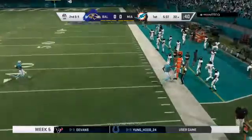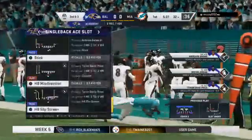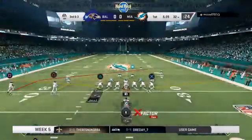Now the throw here complete on the right sideline. And he'll be out of bounds across the 30-yard line. 6 yards is the pickup, and that'll lead to a third down. Third play of this opening drive as they're looking at a 3rd and 3.